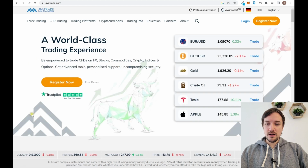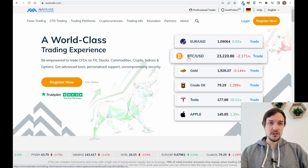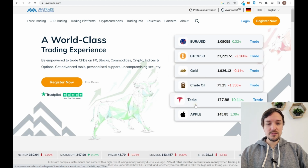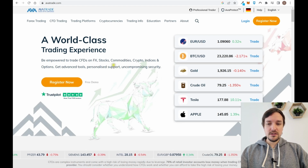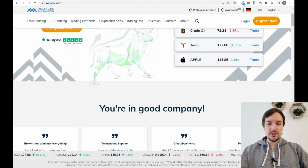So this says here a world-class trading experience in which you can trade, for example, Forex, the euro dollar, or even crypto, Bitcoin, Ethereum. You can also trade commodities, for example, gold, crude oil, and some stocks such as Tesla and Apple. You have to remember that in most cases you are trading with CFDs, so you are not trading a real asset, you are trading a future, and you can trade up or down. So if you believe that the price is going to go down, you can even make money by shorting the market inside this platform. It has really good reviews on Trustpilot.